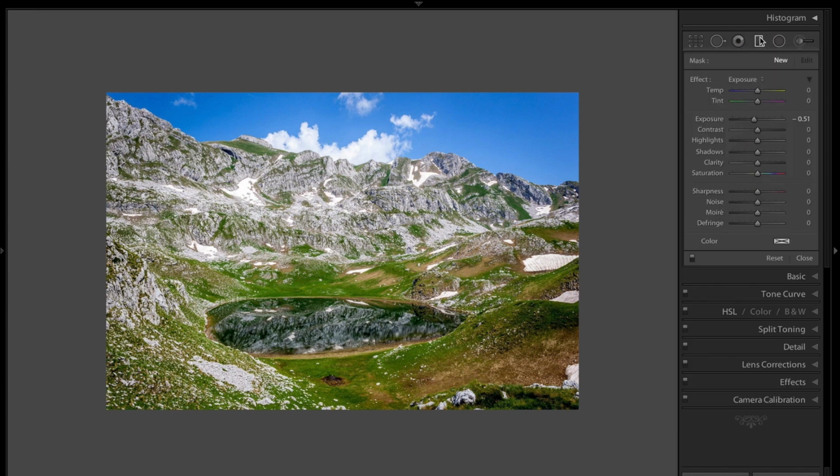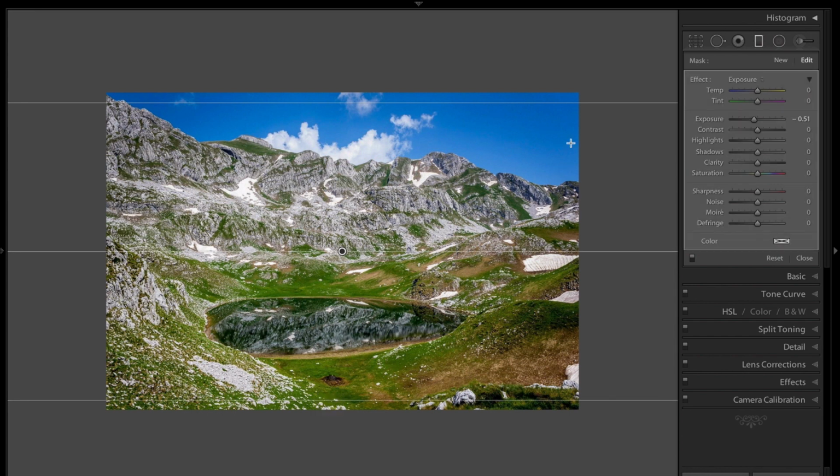I would maybe suggest that he adds a vignette, a dark vignette, and I would just draw it down across almost the whole shot like that. Now, I said vignette, I apologize. I meant graduated filter. All right, I'm sorry. So I would take the graduated filter and I'd pull it all the way down.